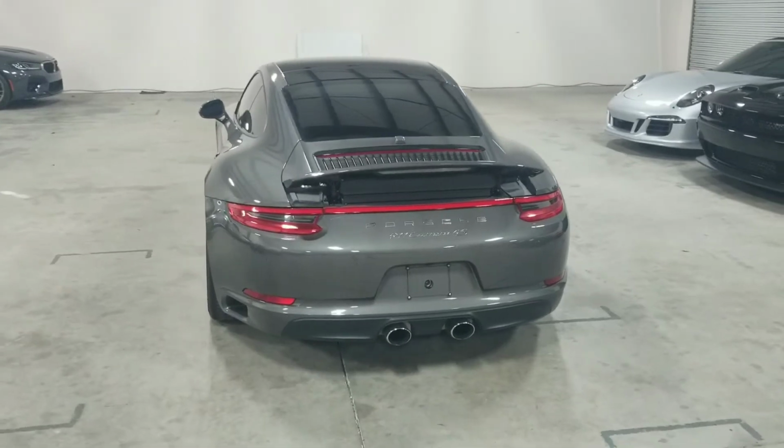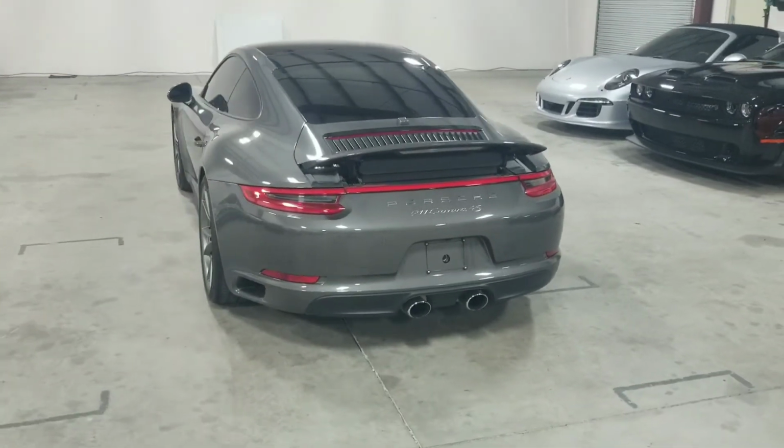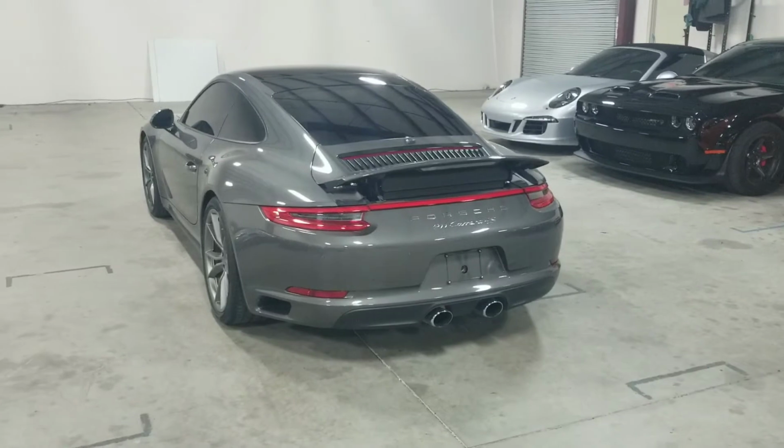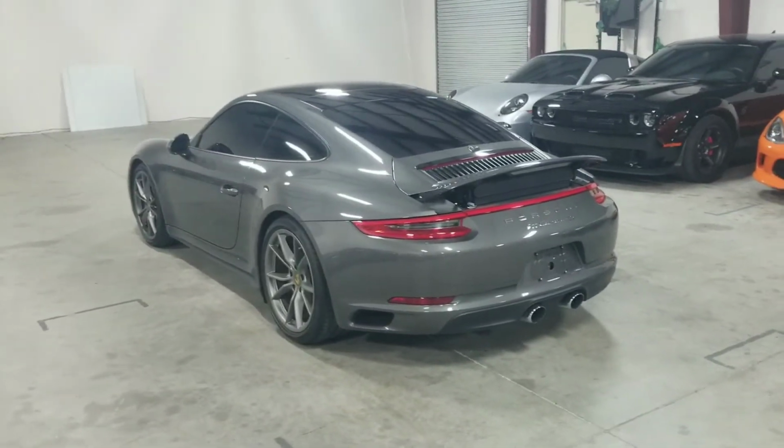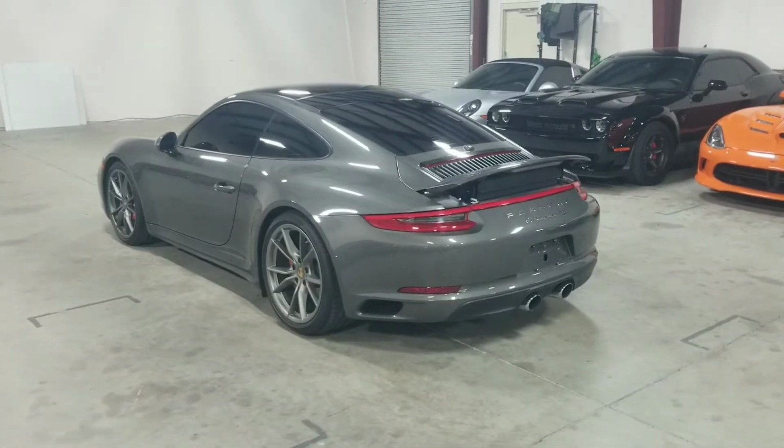As I mentioned before, this vehicle has rear axle steering, meaning when you turn the steering wheel, the rear tires will also slightly turn. This is to help with handling as well as cornering capabilities.